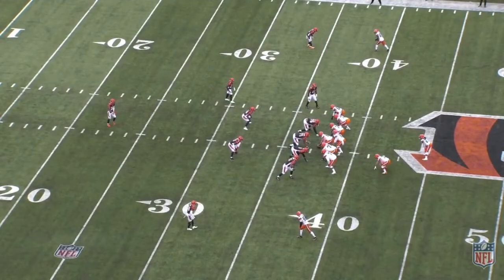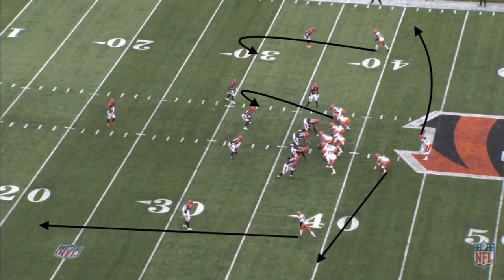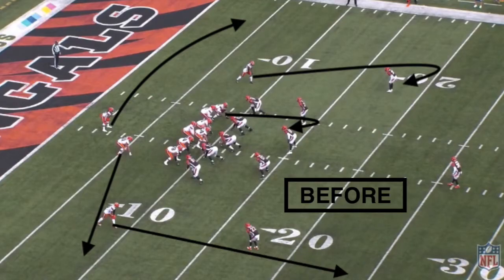And just a couple offensive drives later in the same Bengals game, of course after OBJ suffered his season-ending injury, the Browns run the same play as previously shown. The only difference is that it is flipped, right? So everything is just flipped to the other side of the field. But as you can see, it's the same play.